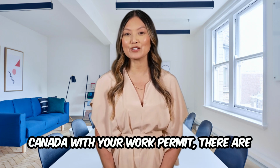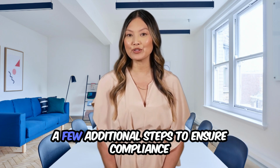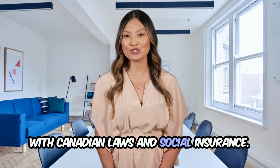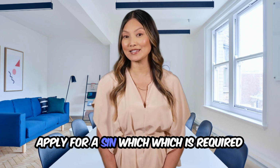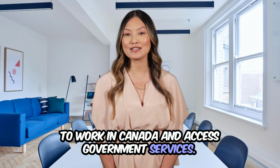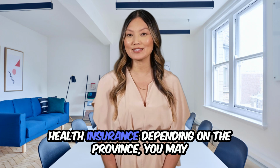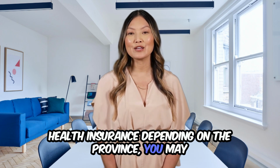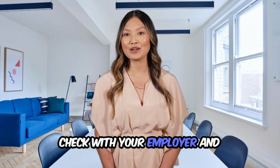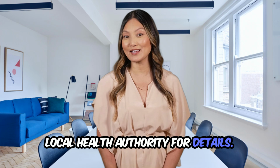Post-arrival requirements. Once you arrive in Canada with your work permit, there are a few additional steps to ensure compliance with Canadian laws and regulations. Social insurance number. Apply for a SIN, which is required to work in Canada and access government services. Health insurance. Depending on the province, you may need to apply for health insurance coverage. Check with your employer and local health authority for details.